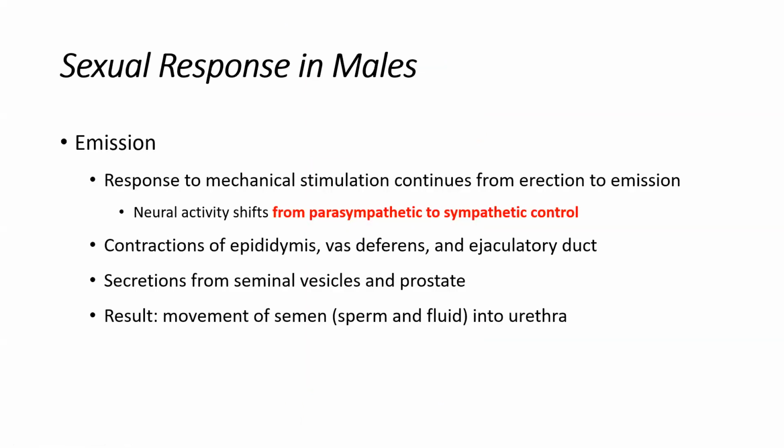The second phase is emission, and this is under the influence of the sympathetic nervous system. So here we kind of have a switch from parasympathetic to sympathetic response. This is picking up where we left off from the mechanical stimulation, which resulted in erection, now moving to emission. Emission happens when contractions of the vas deferens, contractions of the epididymis, right, part of the testis, as well as the ejaculatory duct, which communicates to the urethra, all of those structures begin to contract, and we have the movement of sperm, which is spermatozoa, the actual mature sperm, as well as secretions coming from the seminal vesicles that we talked about and from the prostate, moving into the urethra as well.